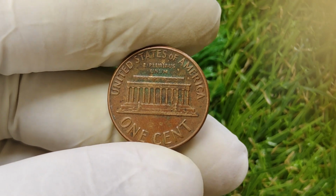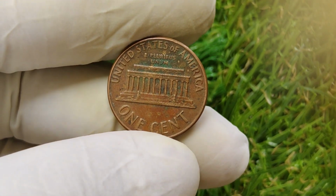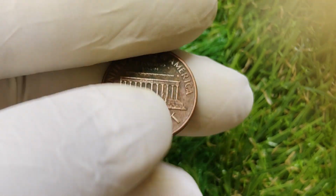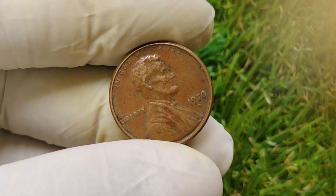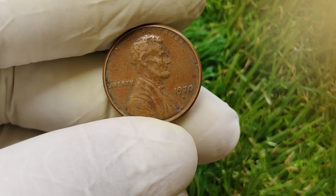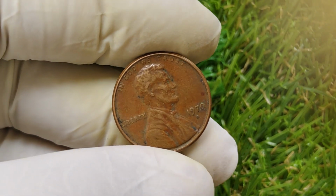And what about varieties and errors? Some 1970 D pennies have die cracks, off-center strikes, or doubling errors. If you have a penny with what looks like double letters on the date or mint mark, it might be a double die variety. These can be worth a premium too. Though most doubling seen on 1970 D pennies is machine doubling and not true double dies, it is still worth checking with a magnifying glass or loupe.